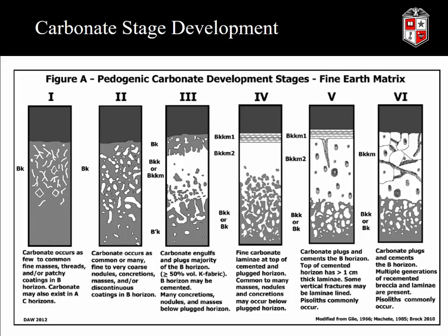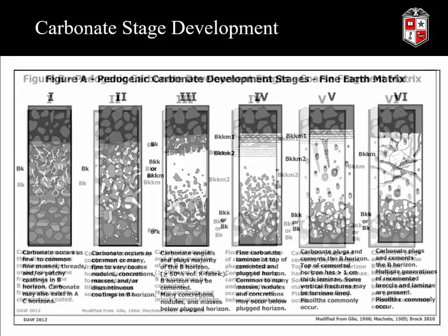So what we commonly use right now is this qualitative chart that is in the field manual for describing and sampling soils. And so you look at this and you can see the different stages. Here you start to get a complete horizon forming, then you get some of these laminar coatings on the top. You get some brecciation occurring in here, the formation of pissoliths and other things. We use this chart to just qualitatively look at the soil and say, I think it's a stage 2 or stage 3.